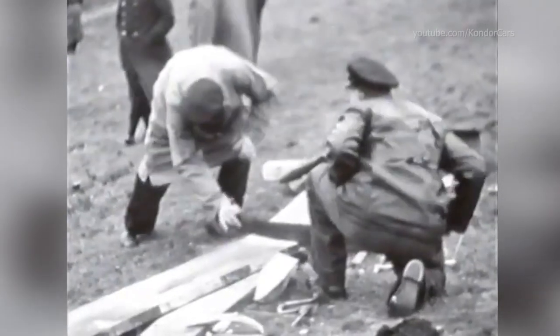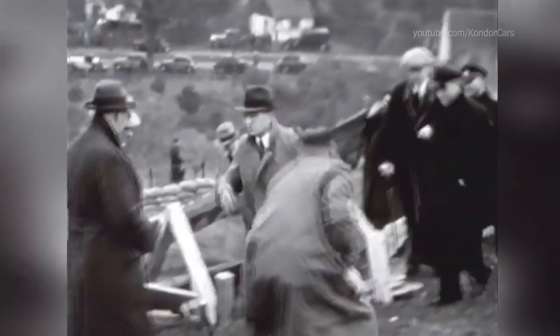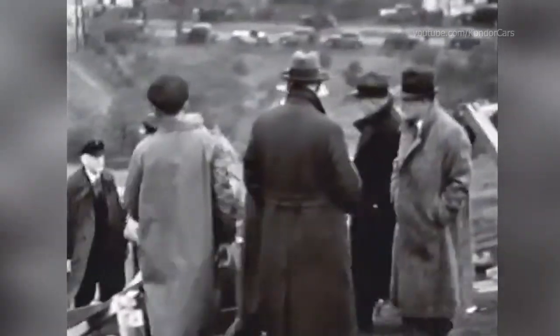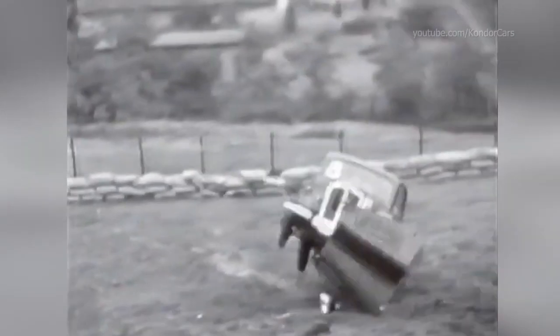Engineers in the automobile industry were more realistic. The safety of these cars was improved step by step. Here, original films of safety testing at Auto Union from 1937.